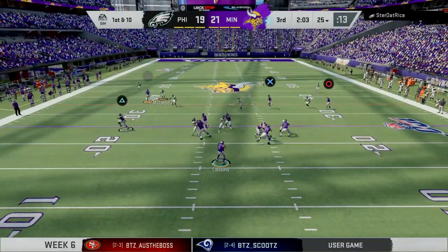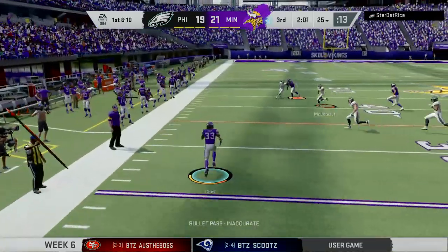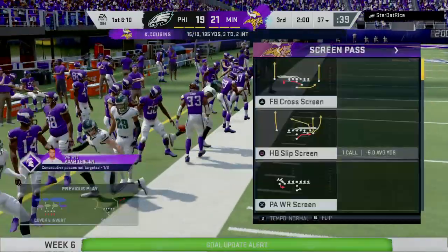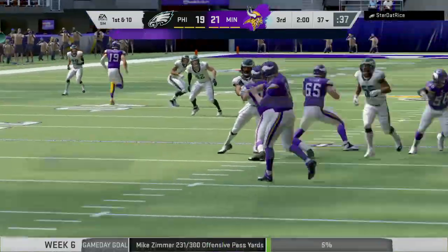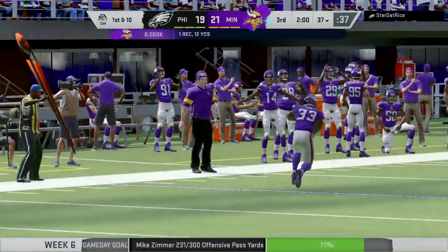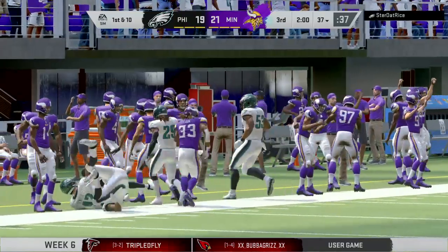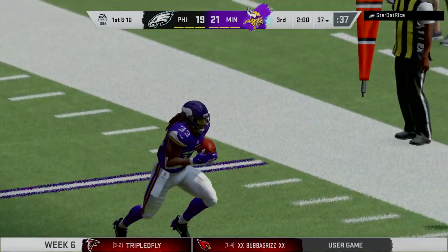First down, here's Cousins. And Cook has it, left side. Nice way to start the drive, a gain of 12 and a first down. Looked like a pretty good, safe play right there. He's had trouble with the interceptions in this game. Hits his guy out in the flat.